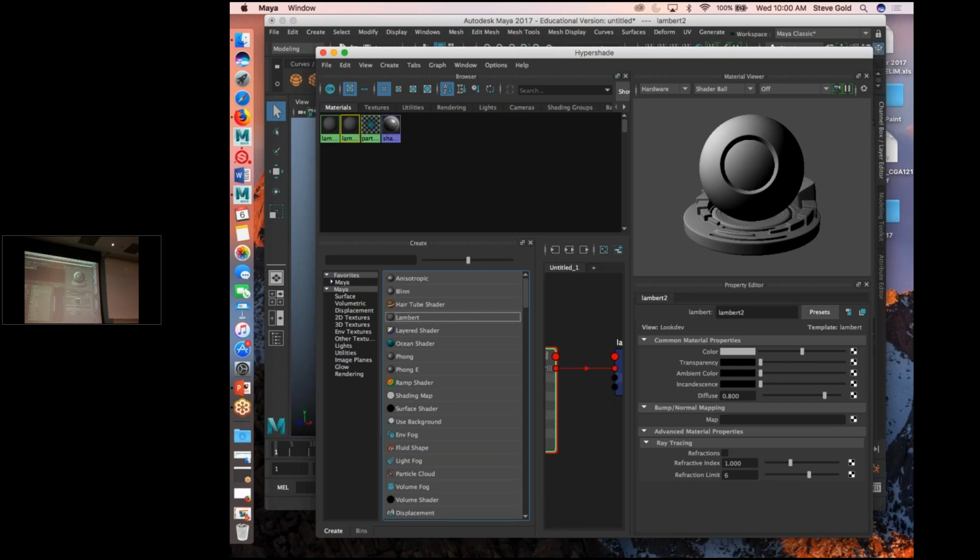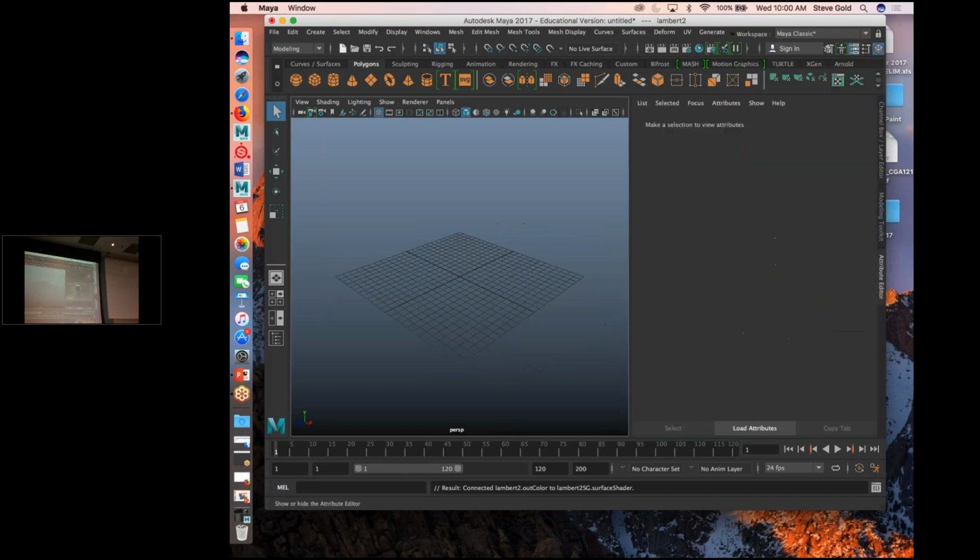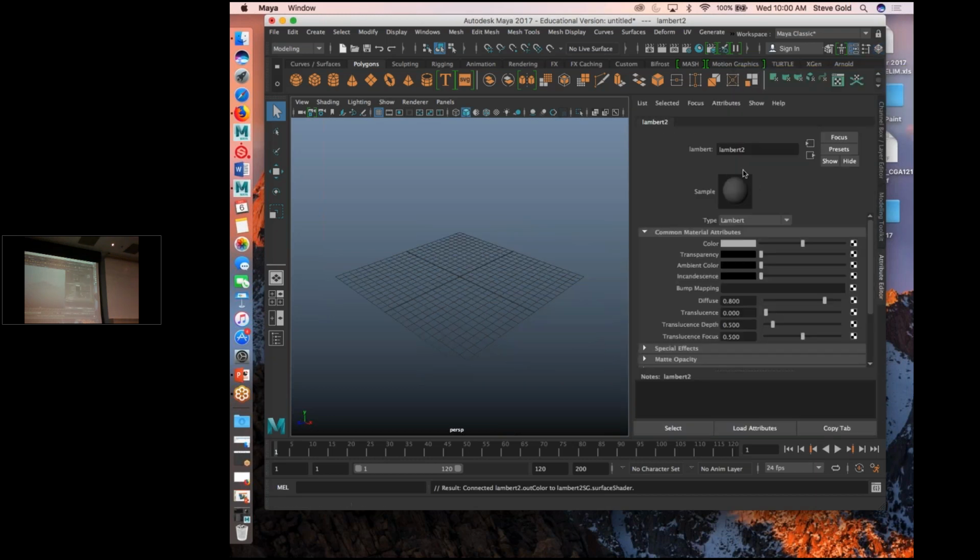Now you will notice that within the Hypershade there's something called the property editor, and it basically gives you the attributes of the material you just created. However, I have noticed that when you play with the attributes in the Hypershade, it tends to crash Maya. To avoid that, I'll come back to my main interface and open up the attribute editor, which, if you look at the little icons across the top here, is the one that looks like a bunch of screwdrivers on top of each other. You click that one, and that brings you into the Hypershade, and you'll see, yep, that's the material I just made, Lambert number 2.